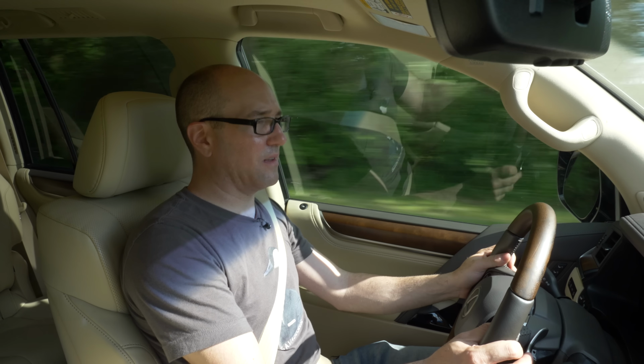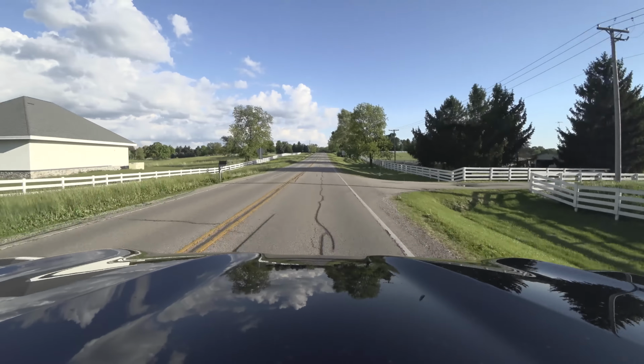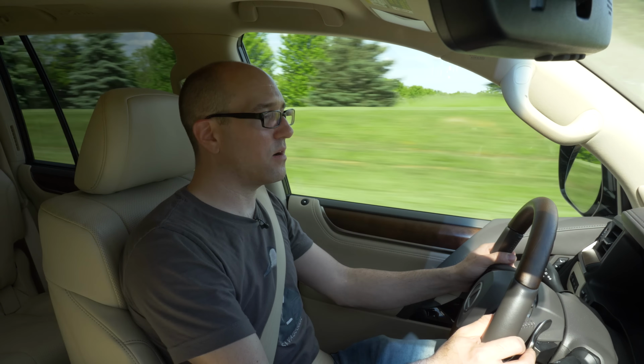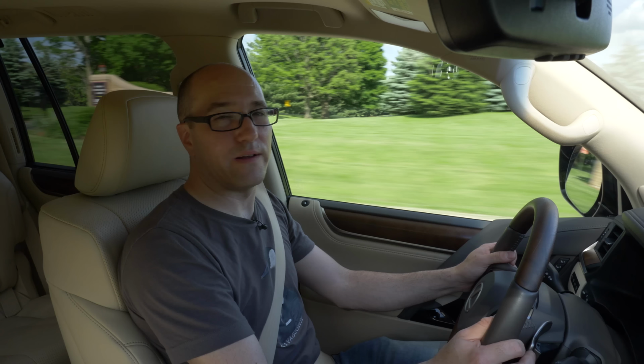The handling is a bit of a surprise, I have to be straight, and a lot of it has to do with these ridiculous tires that are on here, and they do offer a lot of grip, and there's a lot of body control in Sport Plus mode. This thing has so much weight to haul around that you're not going to get any sense of acceleration. You get the V8 sound, but that's about it. The acceleration's on par with a really weak V6 or a middle to high end inline 4. Don't expect a lot of grunt out of it.